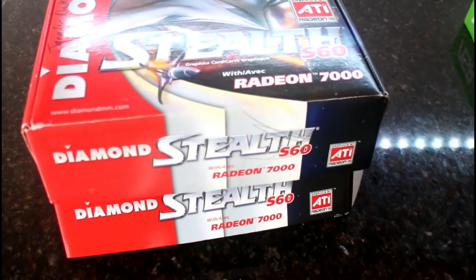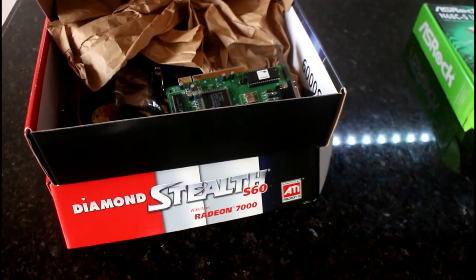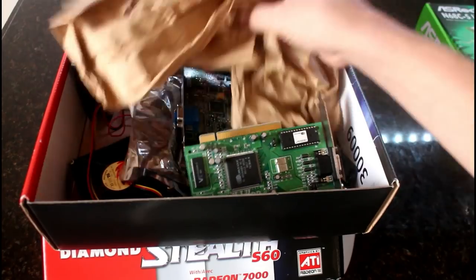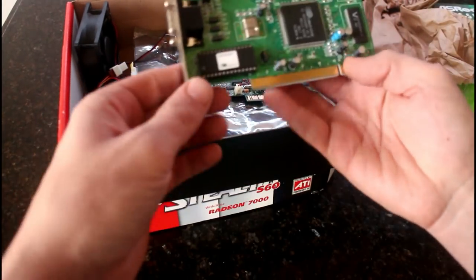Some, well, we'll find out, some potential Diamond Stealth 60 Radeon 7000. Well, that's not one. What do we got in here? Well, if there is a Radeon 7000 in here, that's a good $45-$50 one. It's an old school AGP graphics card.